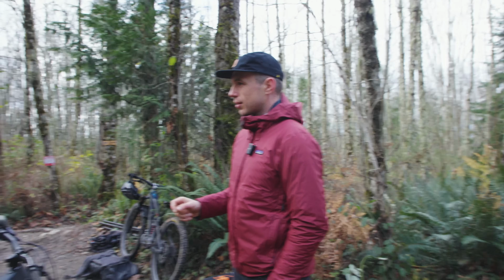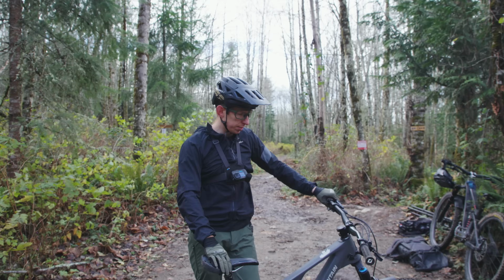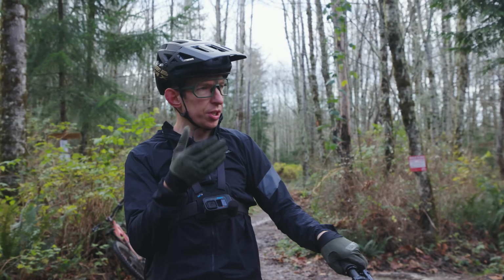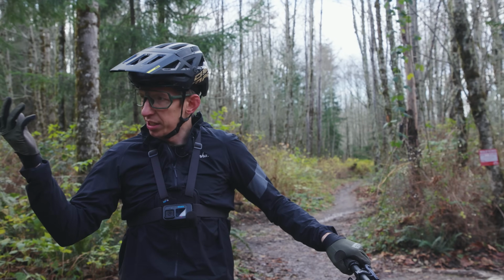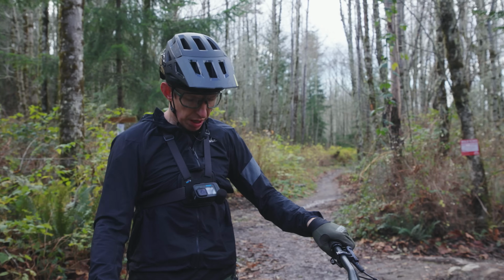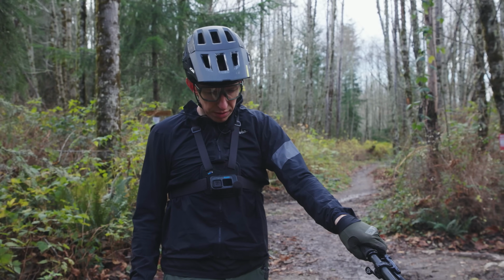Yeah, because the geo's good. You can go fast, and it's holding lines well. I used a decent amount of travel, but not all of it. We mentioned it feels like a pretty good ramp up in the end, but there's not really any big hits. I wouldn't have expected to use all the travel on this trail. It's appropriate. Whatever tune that is, that's a good starting place.